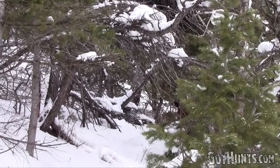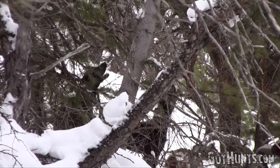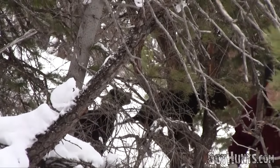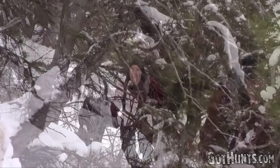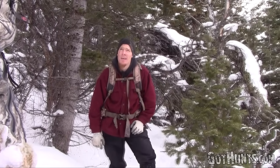Tree, man, that'd be nice, wouldn't it? 15 yards. What do you think? Shooter.